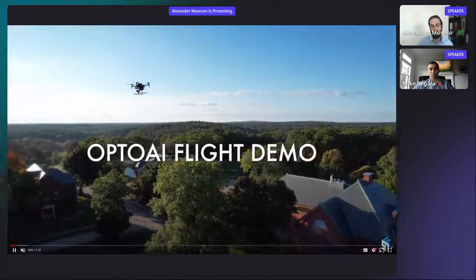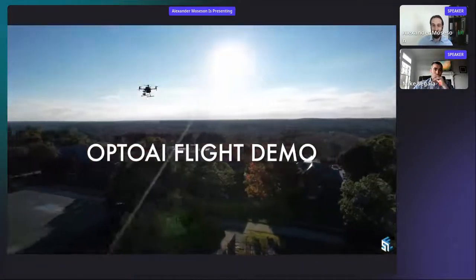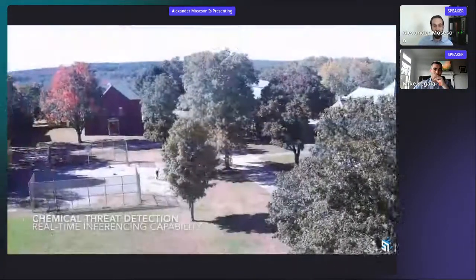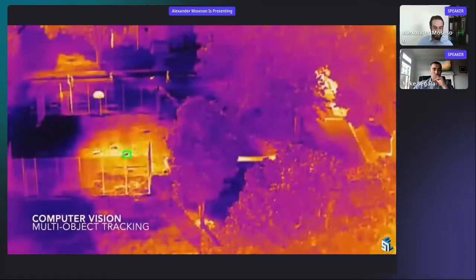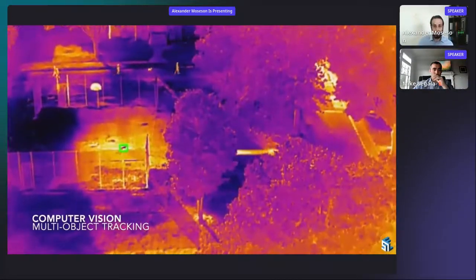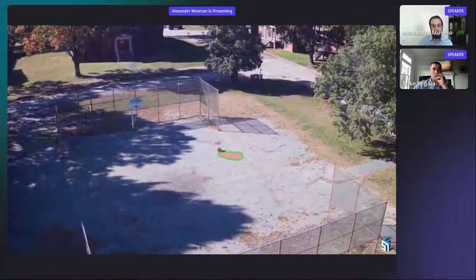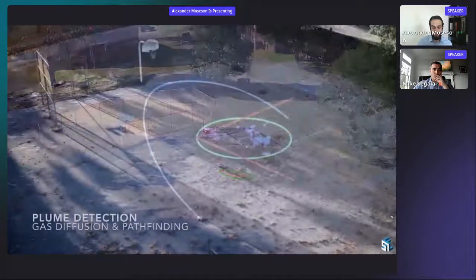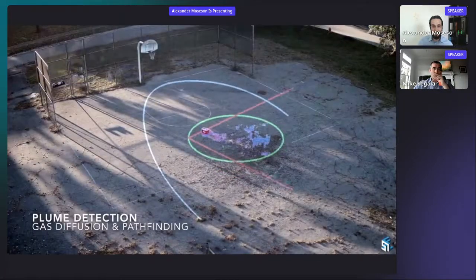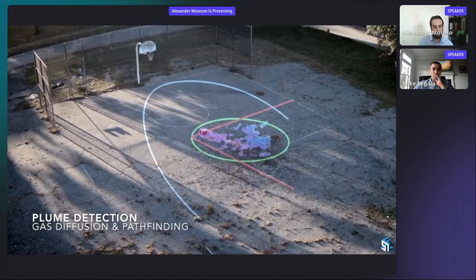So in this video, we'll see OptoAI semi-autonomously identify and localize chemical hazards while being commanded in AR. First here we see the EO, or the visual view. Then it switches to IR, or the thermal view, with multi-object tracking. The beauty is in fusing the two to visualize a hazardous plume, then show in real time its location, the direction of diffusion, and in blue there, a safe path for navigating around it.